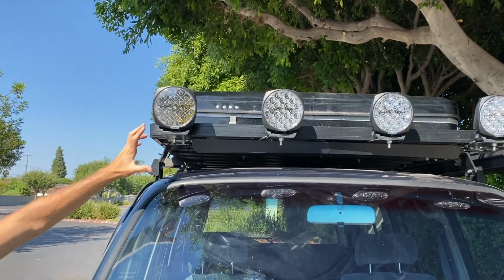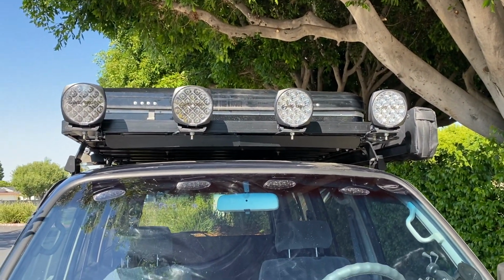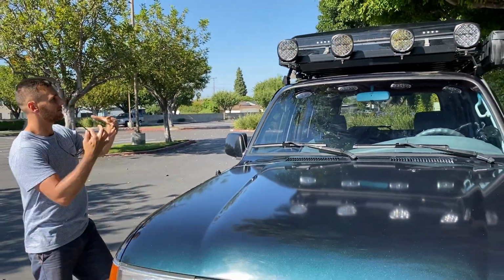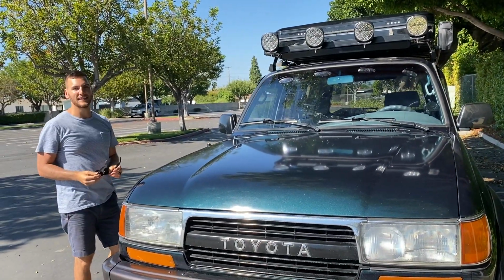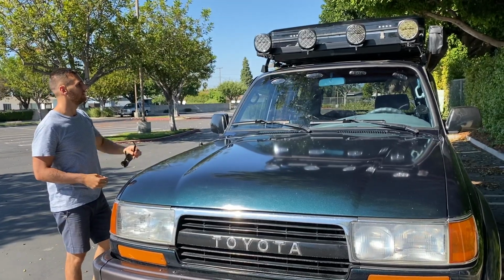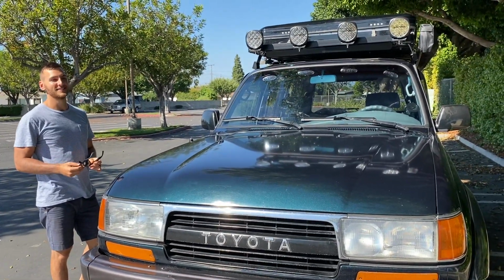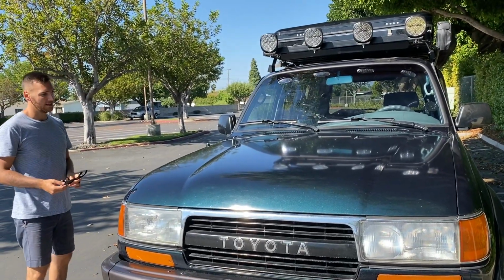I love that they're LEDs, but they have that classic rounded 90s look to them. So I get this very Jurassic Park vibe from the truck right now. Not just the fact that it's green, but the rounded lights up top, the four spaced out. It's kind of like my 90s kid dream coming true here. So I really love the look of those, and they're very bright. So that was a great addition, but not necessarily a first addition to the truck.